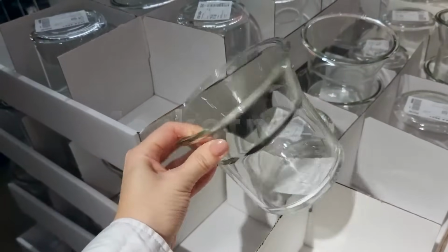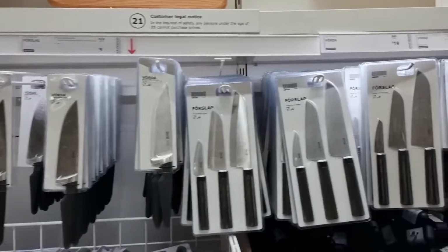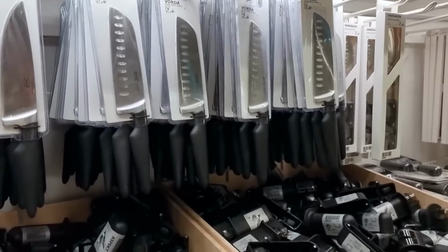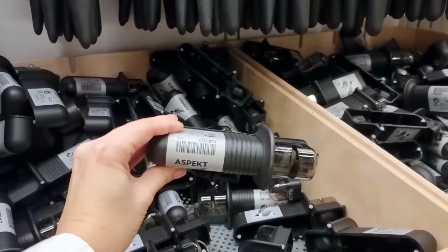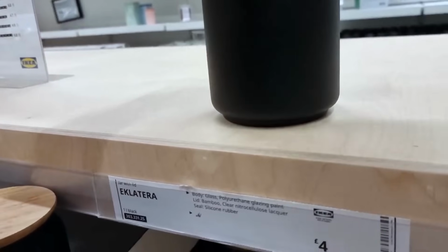So we're now finished in the main area. We headed into the marketplace. I did need to pick up a few bits and pieces in there just for the kitchen, but just to say, if you ever need any pots and pans or knives in particular, then I would definitely recommend the IKEA ones. The knives from here are honestly the best knives that I have ever used.